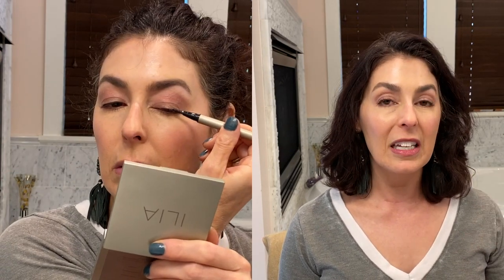You don't have to scrub to get it off, but you do need to use your oil eye cleanser or some kind of eye makeup remover to get it off. It's finely pointed. It's just firm enough that I don't worry about where it's gonna go. It's gonna go right where I put the tip, which is really nice. I like to put a little bit underneath my eyes or my bottom eyelid as well for a little definition, and it's great.